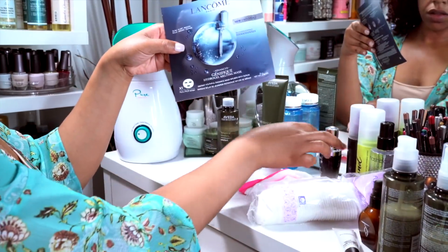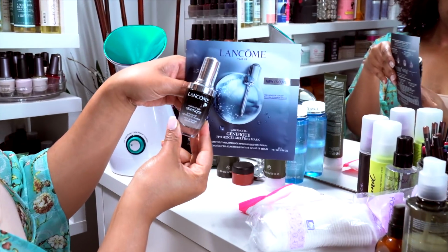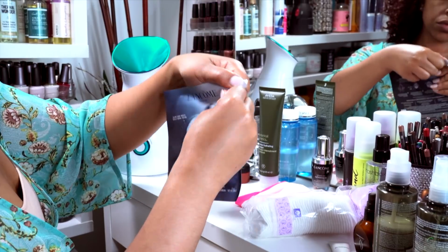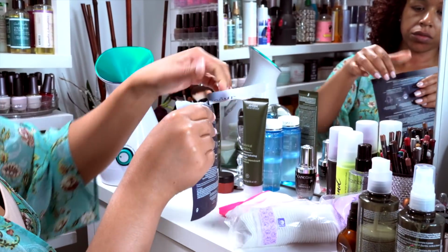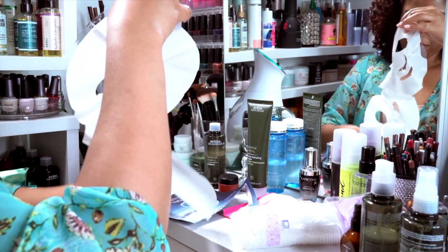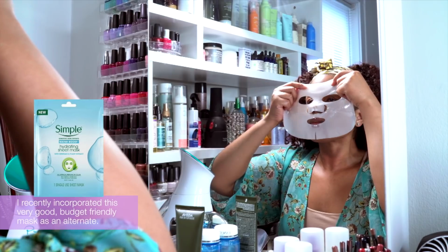My other favorite is the new Lancome Genifique Sheet Mask and Serum, which I am going to show you now. So according to the packaging, this mask contains a half a bottle of the serum, so you can see 7 days worth of smoothing, plumping, and intense hydration in 20 minutes. And on the pricier side of sheet mask at $15 a piece, it better be intense.